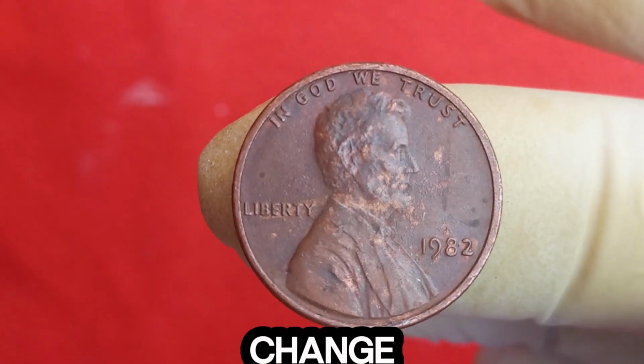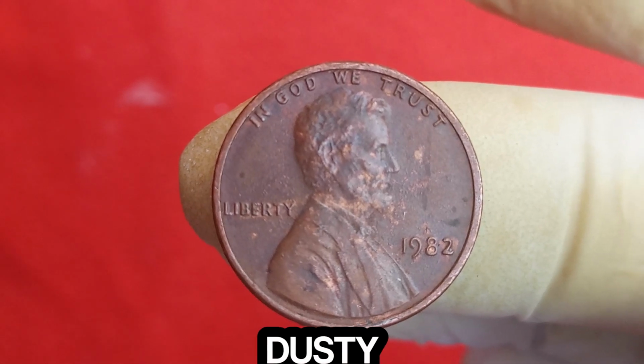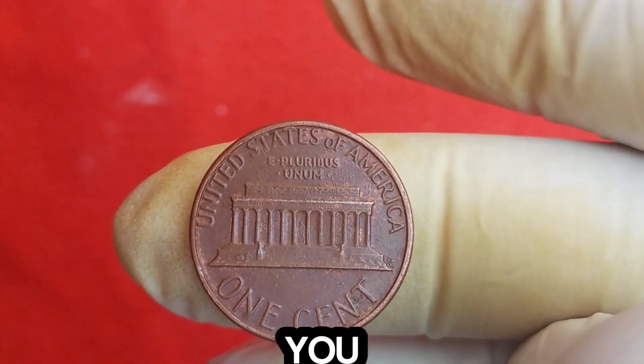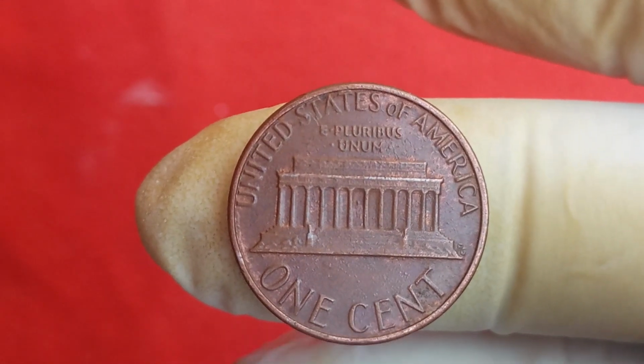Go through your change. Look through old penny rolls. Check those dusty jars in your kitchen drawer, your grandparents' coin stash, even the couch cushions. You never know. Your next penny could be worth hundreds of thousands of dollars.